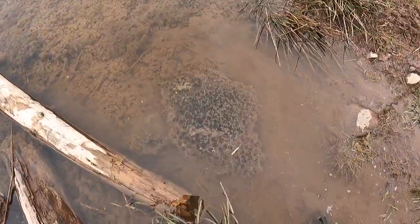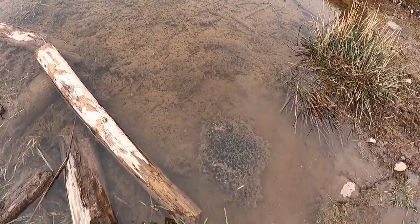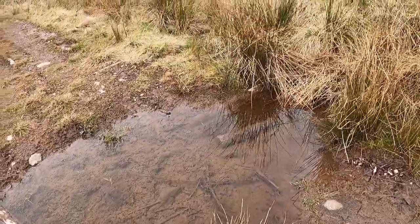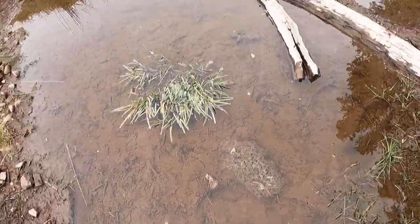Lots of these pools that we're passing are full of frog spawn, and there's actually tadpoles out already. I don't quite know what'll happen to them if it freezes as is forecast next week. But in a couple of weeks' time, there'll probably be lots of little baby frogs around here. There's a bit more frog spawn in this pool.